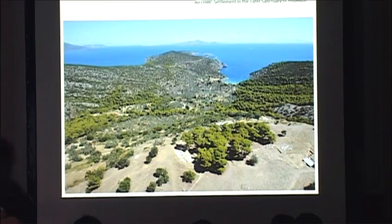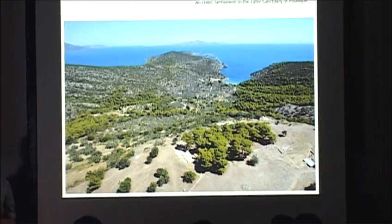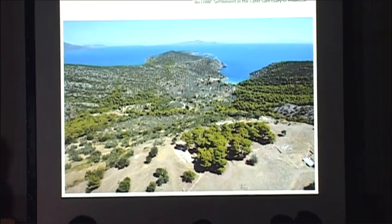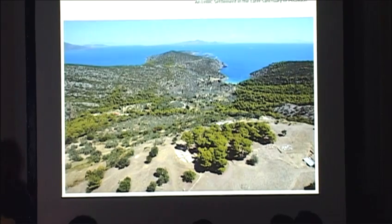The later temple to Poseidon is located in this area here. And here is the small Vaionia Bay, where there are, in fact, submerged structures in the water waiting to be investigated. We don't know the periods they encompass, but that's another different story.